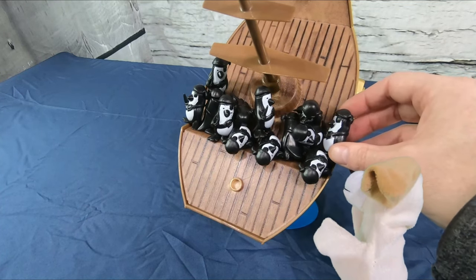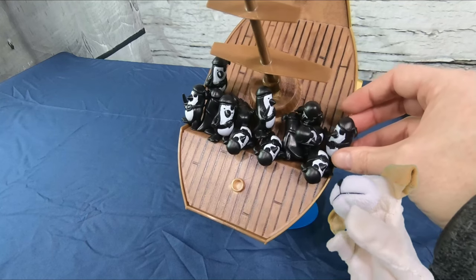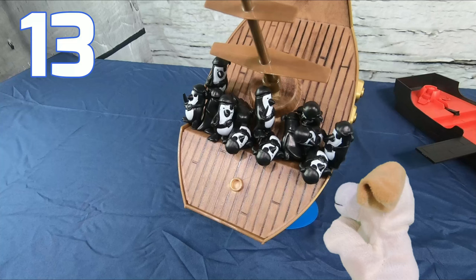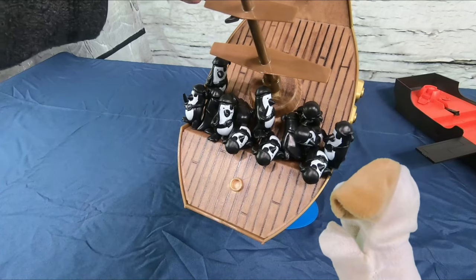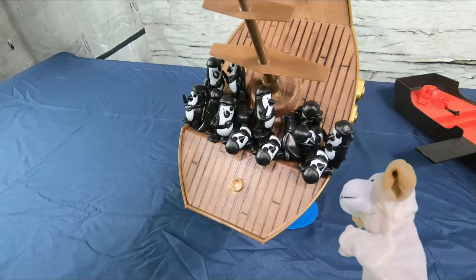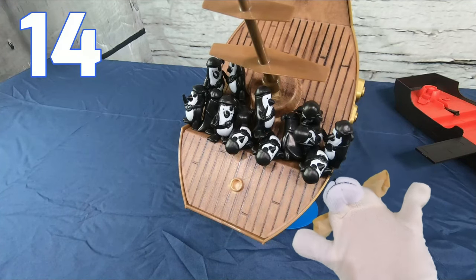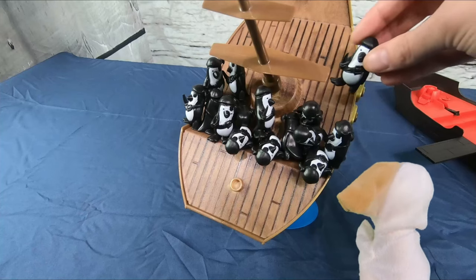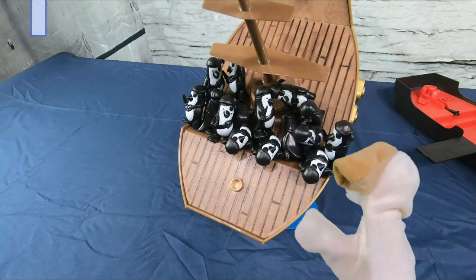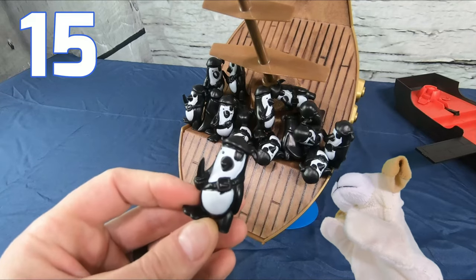Can I get one on the side? Oh! 13! Oh, I thought it was over there. Kind of tricky to find spaces now, but we are so close. 14! I know, Excite Dog. Just two more penguins to go and we're going to have this. Can I get one in here? There! 15! We are doing this.